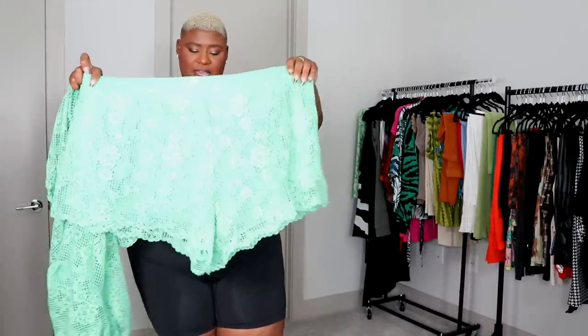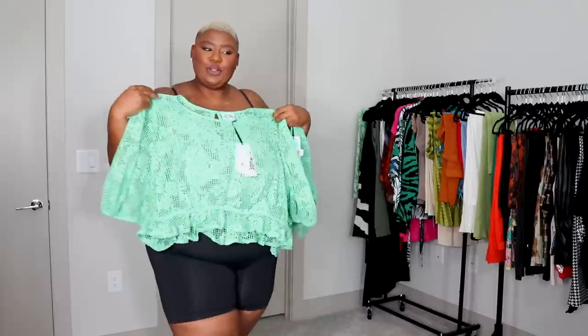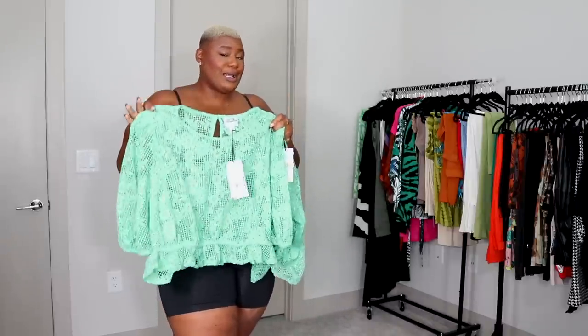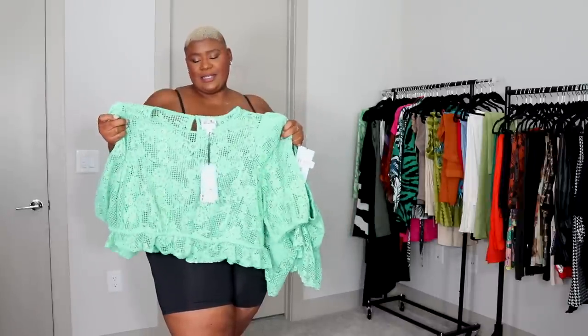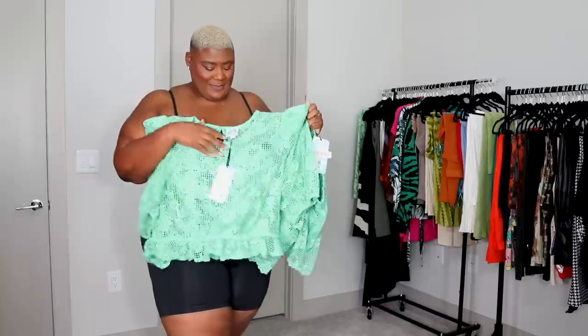So first we have this super cute lace set. And I don't know, I thought this was perfect for spring. This would be a cute little post on the gram. I wanted to see it in person first because I was like, it could veer off towards like granny land. But I feel like with the way you accessorize it, the details that you add to it, it'll be a vibe. So let's try it on.